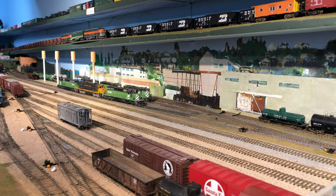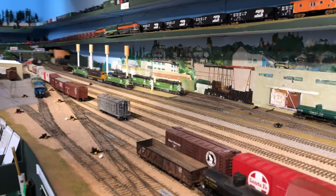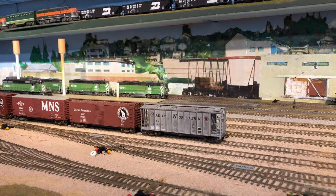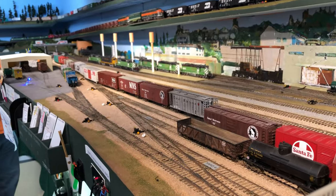The yard doesn't look too congested right now, but you can see that the yardmaster is pulling cars in and out. Here comes another bang. You ready for it? Bang! An operating session is a lot of banging, I'm telling you that.